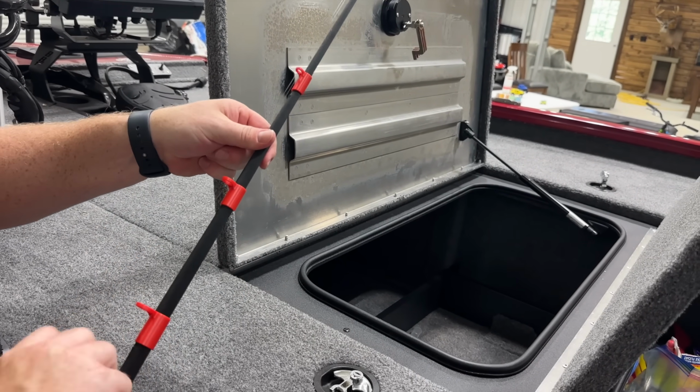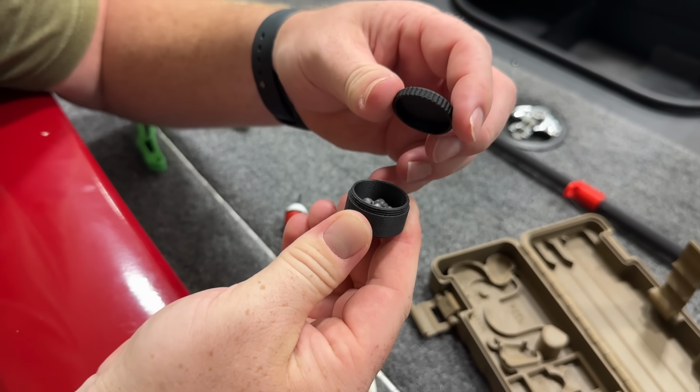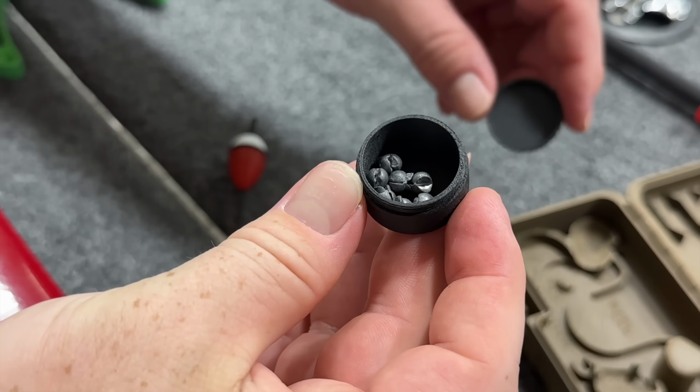And we got the line spooled up, and then added the bobber, which even included a bobber stop. And then a nice small container that holds your weights.